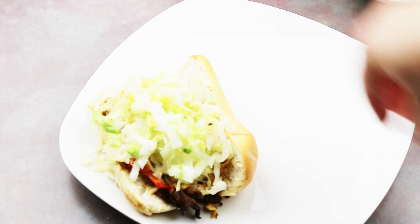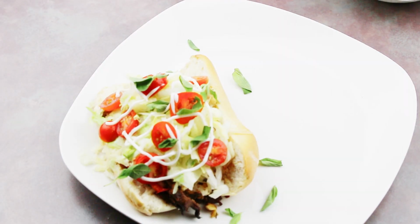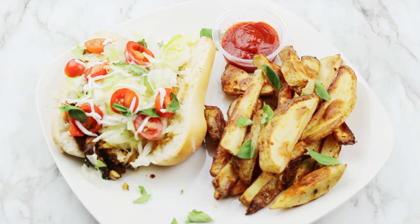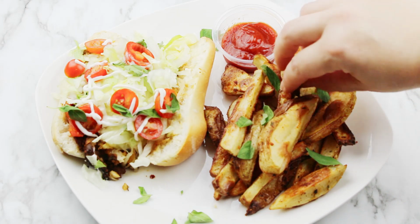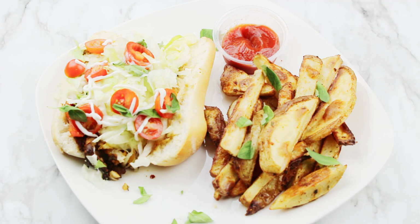On top of our sub, we're going to add some shredded lettuce and some of the tomatoes that we sliced up earlier. We're also going to add a good amount of gluten-free vegan mayonnaise. Then for some fresh herbs and a little bit of fun, I've added some fresh oregano over the top of my sandwich, and I'm going to place a little bit on our fries as well.